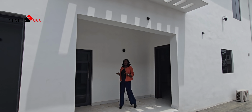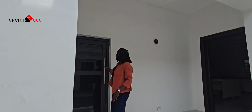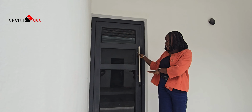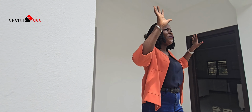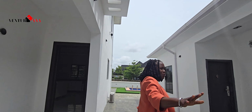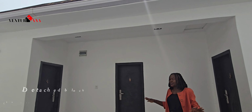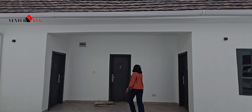Okay, still on the main building, behind me is the exit door from the kitchen, and right in front of me is your central heating room. So like I said, there is a central heater, and it is in this room, but at the time of this tour it was locked so we couldn't access it. And yes, right here. So we are done with the tour of the main building, and like I told you at the beginning of this tour, we have a two-room domestic staff quarters, and right here is where I am right now.